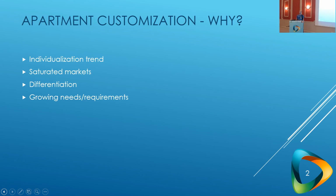So just talking about customization in general, this is something not reserved solely for apartments and not solely for construction. This is a trend that we see across other verticals: in fashion, in automobiles, in furniture, etc. This is part of the individualization efforts that grow due to a noticeable demand that we see everywhere. We can talk about the reasons, but it may be cultural or other. The fact is that this trend exists, and it looks like it's here to stay.